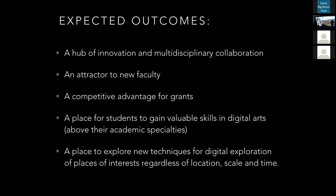So these are our expected outcomes for this infrastructure. Like I said, we want it to be a hub of innovation and multidisciplinary collaboration. We want it to be an attractor for new faculty and to expand the horizons of the faculty that are already here. It is a competitive advantage for grants. We've written 3 or 4 grants against this already.